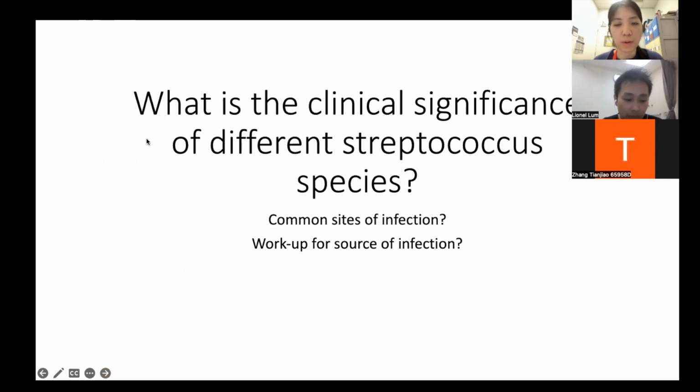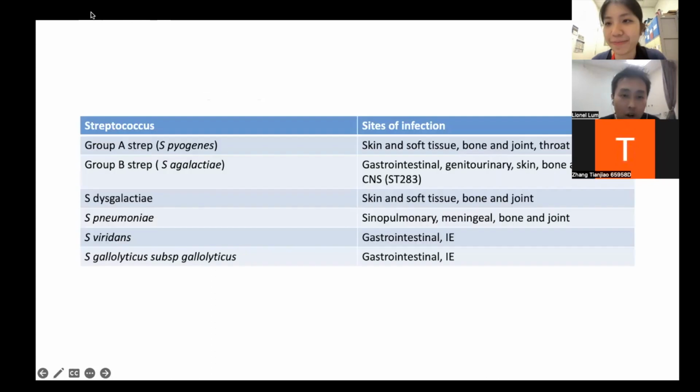Okay, moving on, we'll move on to Streptococcus species with regards to what are the common sites of infection, as well as what's the usual workup for the source of infection. I decided that there are too many Streptococcus around, so I put the most commonly encountered ones on this slide.